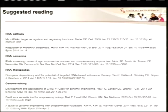So I've also highlighted a couple of other study papers. These are all reviews that, if you're interested in some of the other ways you can use RNAi, you can look at, in particular this work on RNAi therapeutics, which I have included in this talk before, but it means I go too long, so I cut it today.